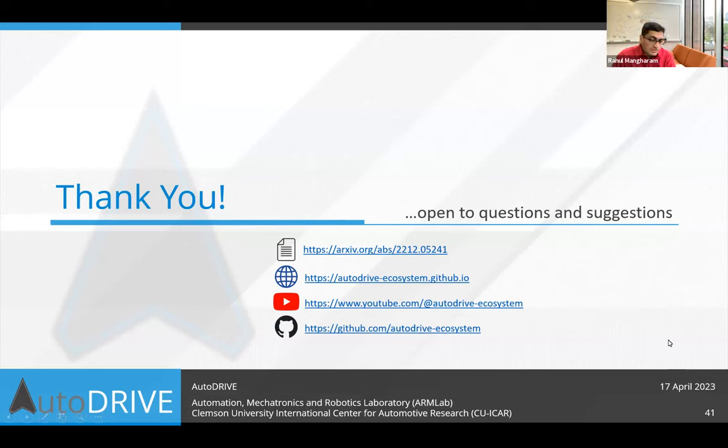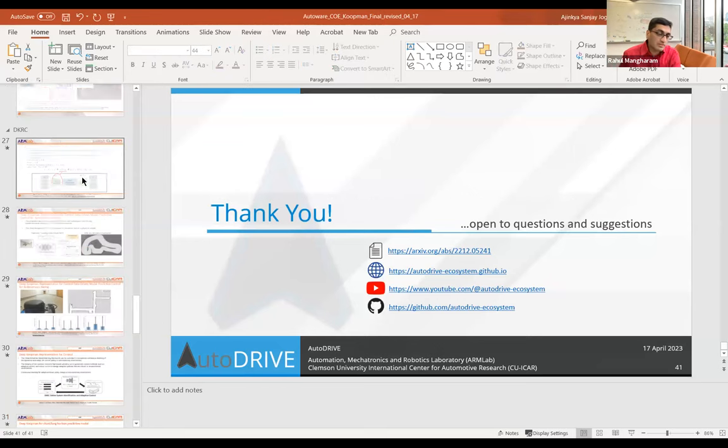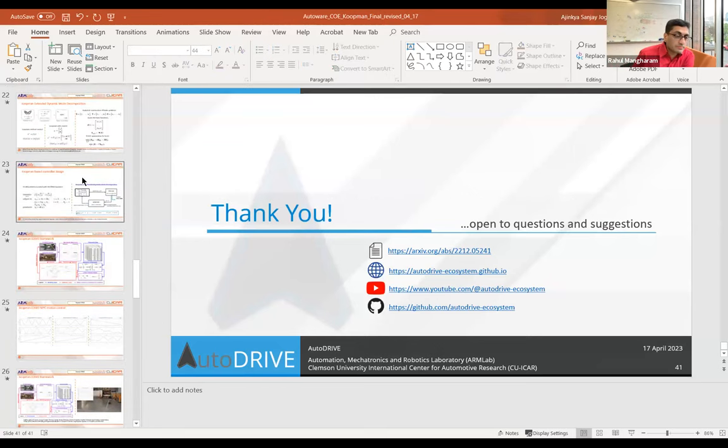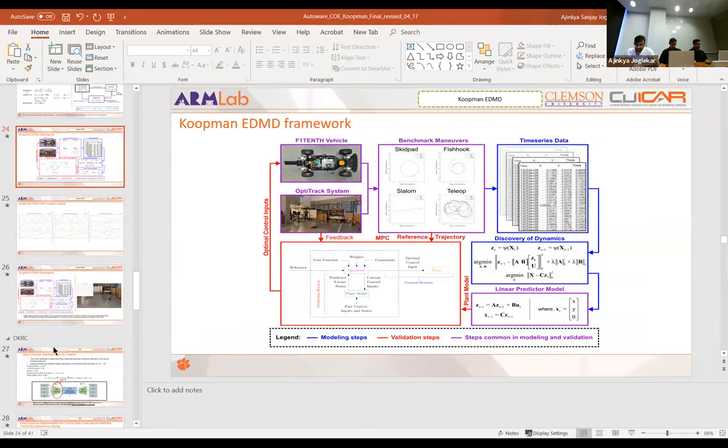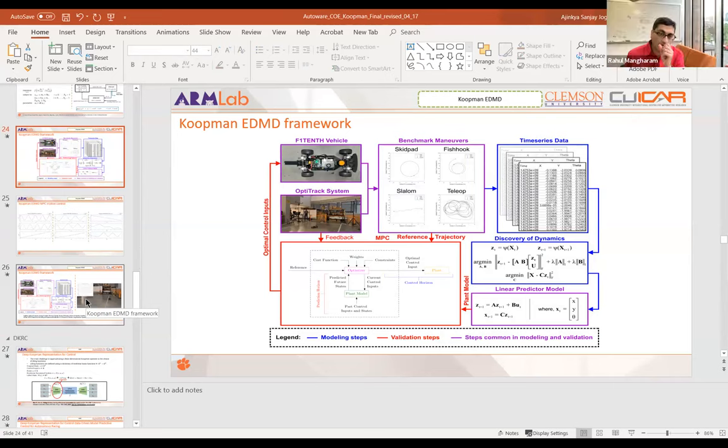So Ajinkya, for the first part, how did you evaluate the error of using the Koopman operator versus modeling the nonlinear dynamics completely as you have increasing wheel slip? Basically, I'm assuming by increasing wheel slip you mean, let's say, the skid pad condition where you're continuously increasing the velocity. Yeah.